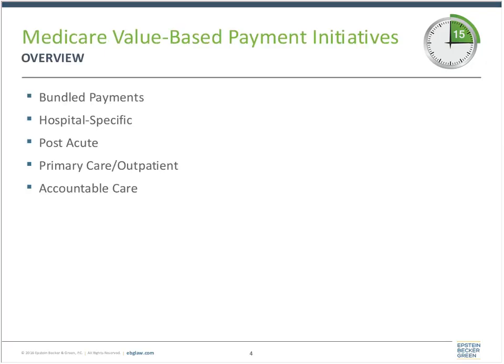Hi, good afternoon, everybody, and welcome to the first in our series on the crash course around value-based payments. Today I'm going to be speaking about the Medicare value-based payment initiatives. Medicare's been testing in this area for a number of years, and I'm sure you've heard about a lot of the different ones, so I'm going to try and at least give you a brief overview of the variation. These are certainly areas in which lots of the private payers and other entities are looking to Medicare to see how they're doing and what they're doing as they move forward in the private sector and others.